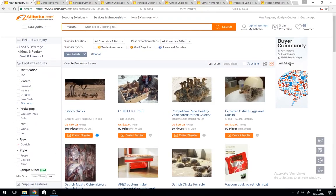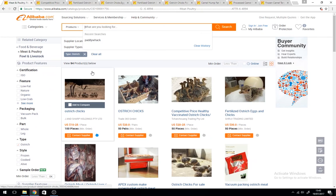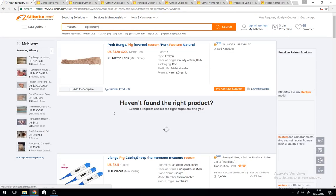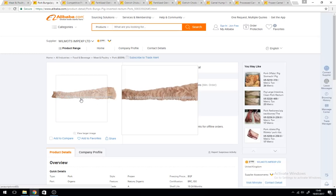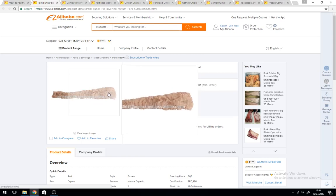You know what you should do? If you go into the product search bar and type in pig rectum. Okay. Try that. Oh, Jesus Christ. Have a look at that. Well, that's amazing. Pork bungs, pig inverted rectum, pork rectum natural. That's the one, isn't it?